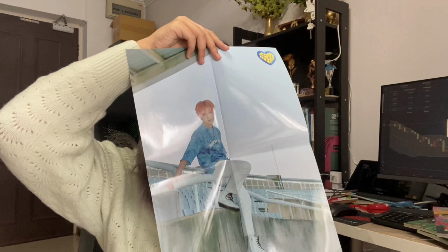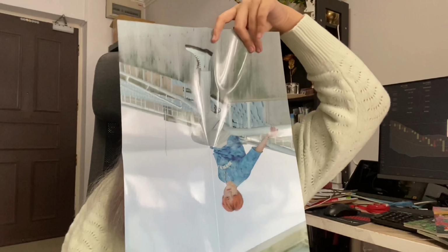We will start with the posters. There are 2 posters inside. I'm hoping I get Mark, Jisung. If not, Haechan, then it's okay. Start with the first one. Oh, okay, wait. Let me take it out. Okay, I've taken out 1. Oh my gosh! Oh guys, I'm so scared. Okay, who is it? Mark? Jaemin, Haechan? 1, 2, 3. Cello!